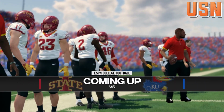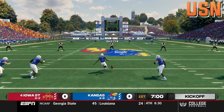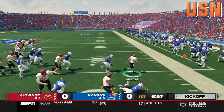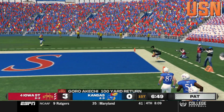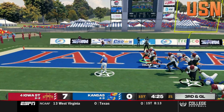We've got Kansas coming up now here, folks. We are visiting beautiful Lawrence on a sunny day late in the season here, and it's got to be one of those games where you really show folks what you are made of. Goro Akechi has been an absolute monster for us all season long. He's got players on Kansas State's special teams unit just tripping over one another. They can't even keep track of which way this man is going.